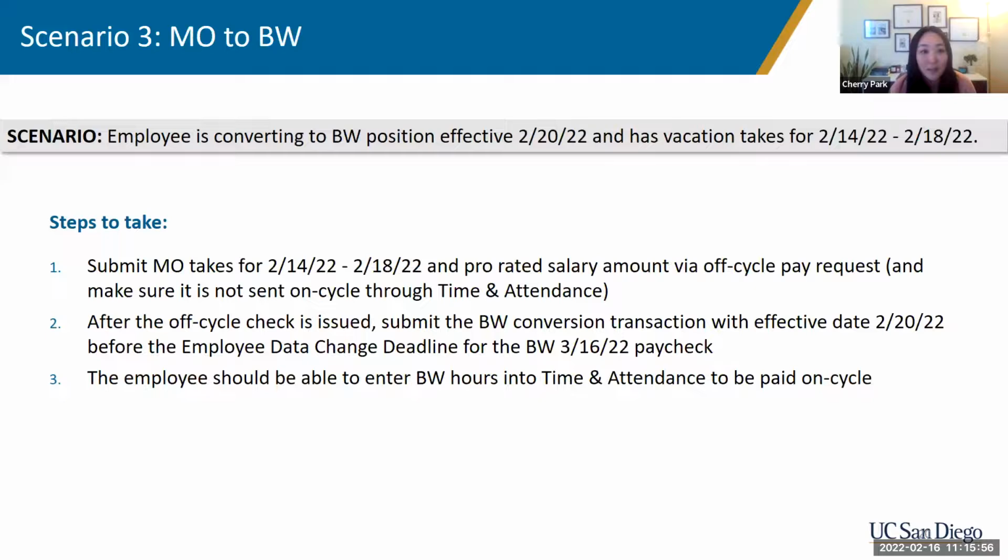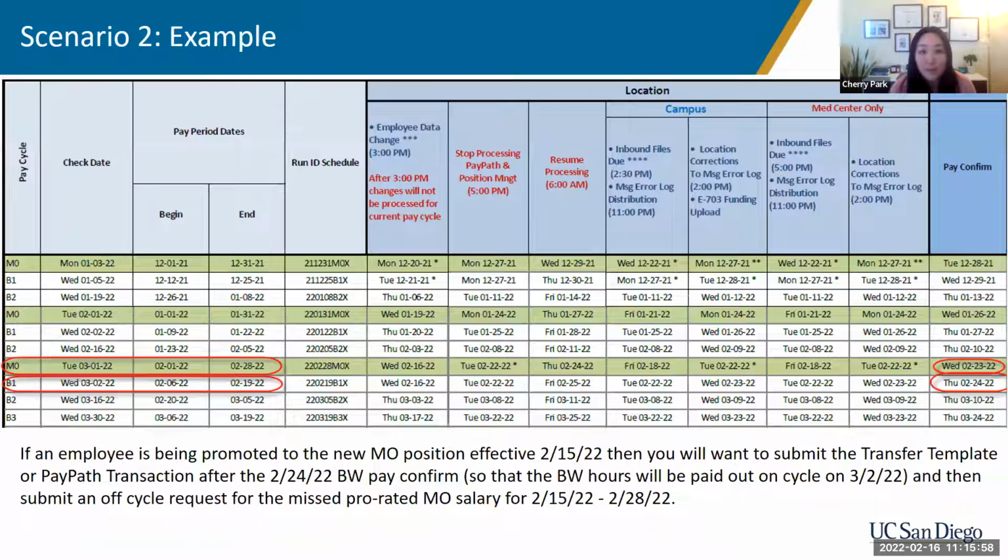And now we'll take a look at the example. So here's an example of how to read that payroll processing calendar to determine the deadlines. Since the employee is being promoted to the new monthly position effective 2/15, you'll want to submit the transfer template or PayPath transaction after the 2/24 biweekly pay confirm, so that the biweekly hours will be paid out on 3/2.